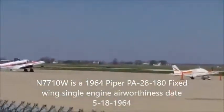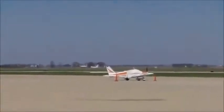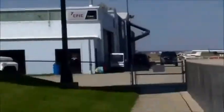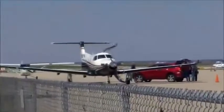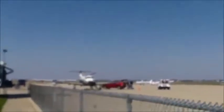N7710W. That's that little aircraft right there. N7710W. We'll look that up later. There's another aircraft. So yeah, we'll look. Oh, look. Hold on, guys. I can't even see my freaking viewfinder. Okay. There's another aircraft. I'm not sure if I'm getting it on takeoff. So yeah, I'm gonna try going to that plane as close as I can. I think it'd be better to do it from this angle, then that way he'll move and I can just get him on the runway like that.